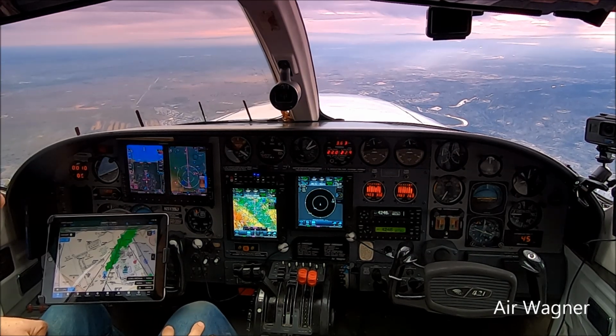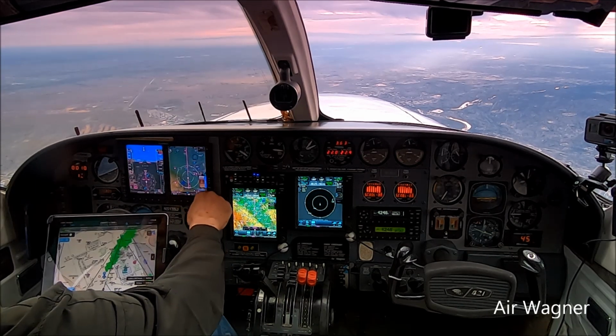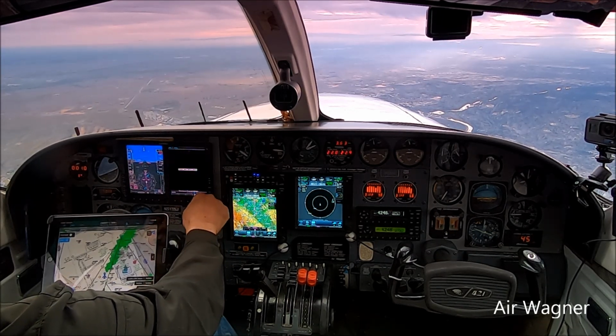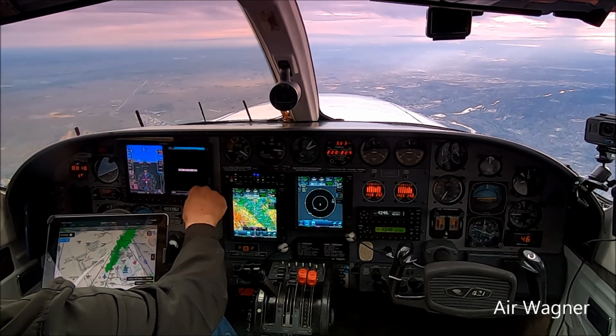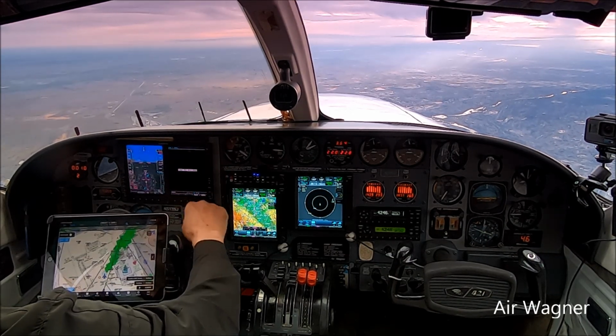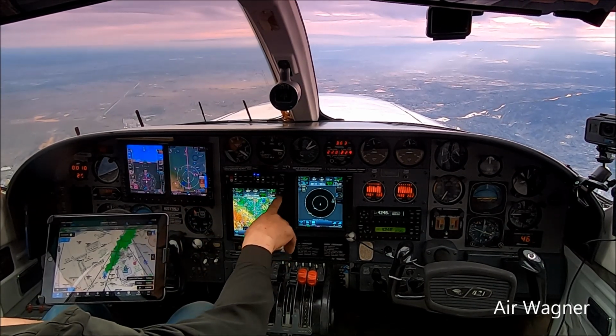Okay, so our RNAV checklist is load the approach, check. Let's brief the approach plate. Let's do it on here. We go to flight plan, chart not available. Let's see if we can select it. I think it's loading, it's still going over. So what we're going to do is do it here then.